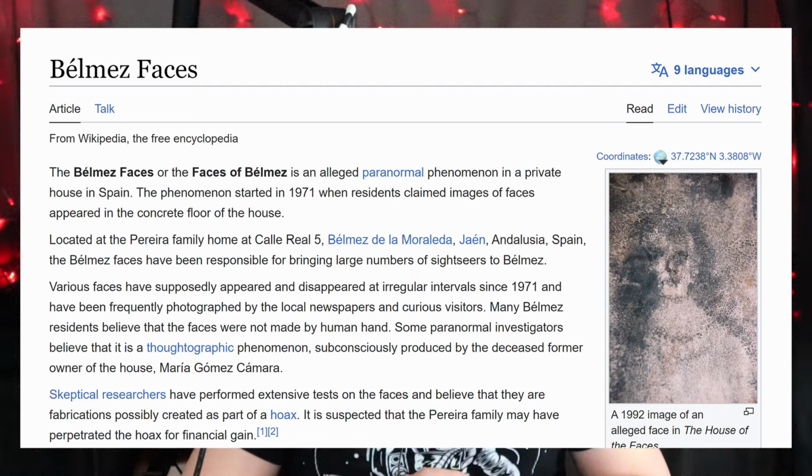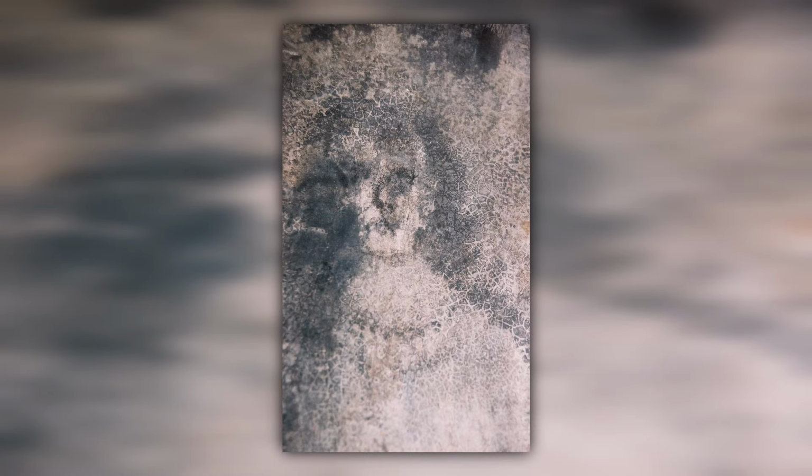Belmez Faces. The Belmez Faces was an alleged paranormal phenomenon that was occurring in a house located in Spain, starting all the way back in 1971. Residents of the house would complain that there were these faces that were appearing in their concrete floors. The faces would supposedly appear but then disappear over time. Some believe that the owner of the house at the time had some special abilities and was subconsciously making these faces appear. Others say, of course, that it was all just a hoax orchestrated by the owner of the house for financial gain and notoriety.